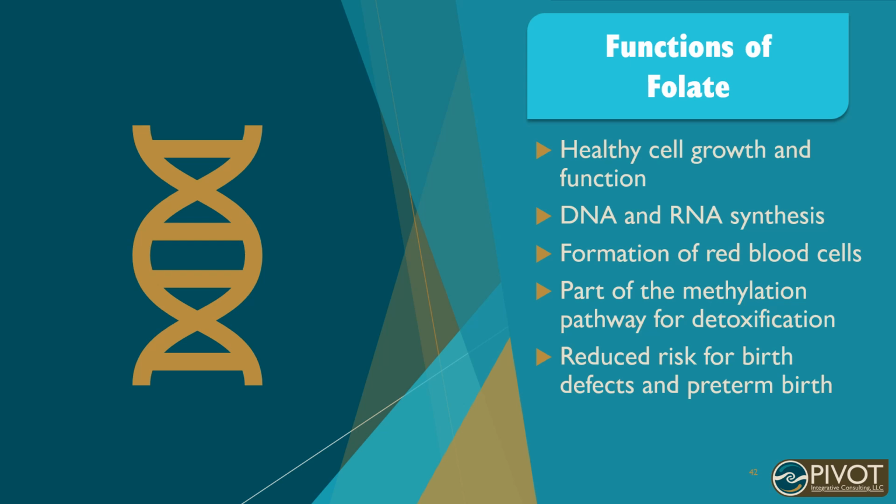Folate is the key to healthy cell growth and function, the making of DNA and RNA, and is necessary for the formation of red blood cells. Folate is also part of the methylation pathway, which helps the body with detoxification. Folate also reduces the risk for birth defects and preterm birth.